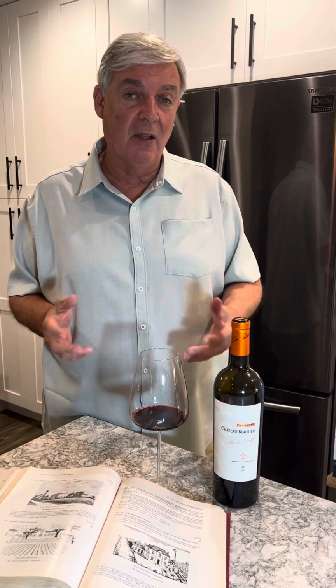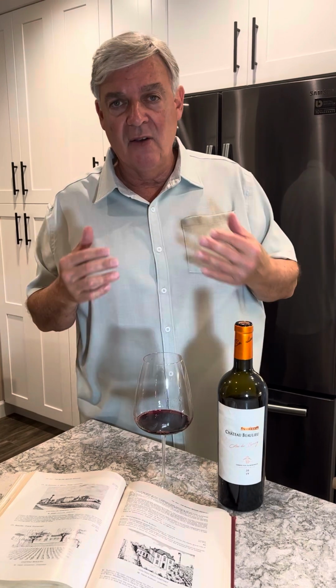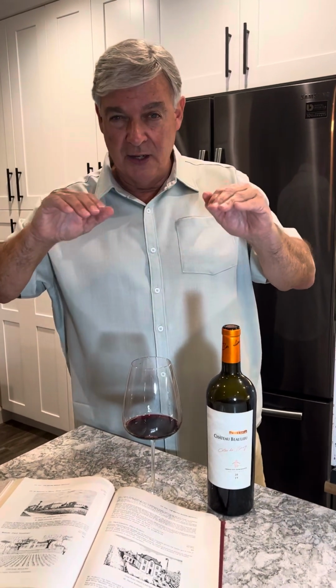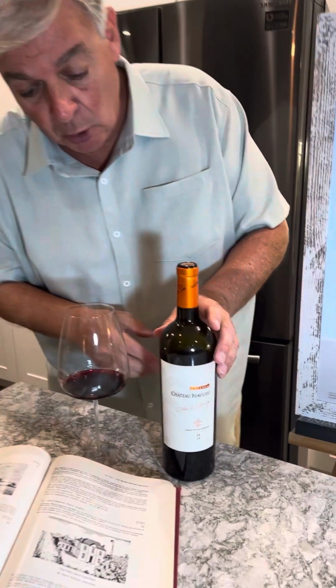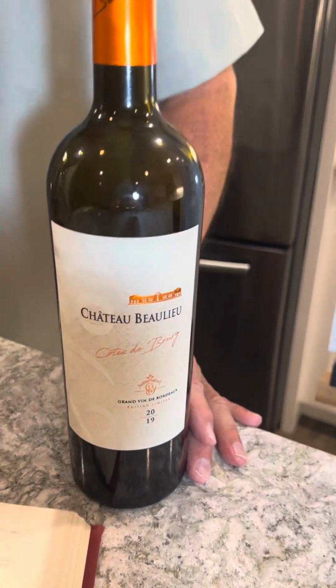So I wanted to highlight a producer that we actually import here in New York, and I'm always on the lookout for what I feel are very, very good value wines in the Bordeaux region that are flying under the radar. This is called Chateau Beaulieu, and they're in an area called the Cotes de Bourg.